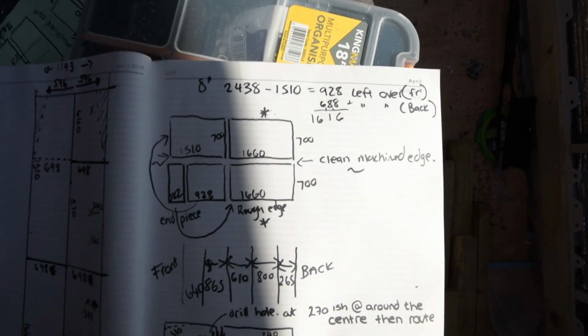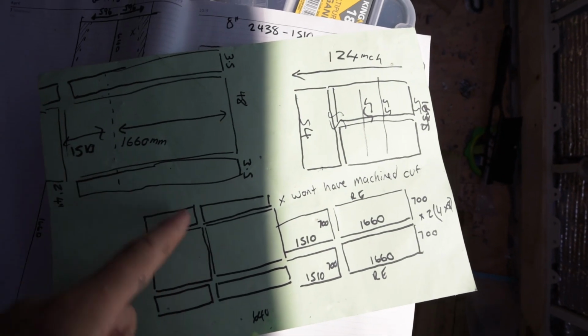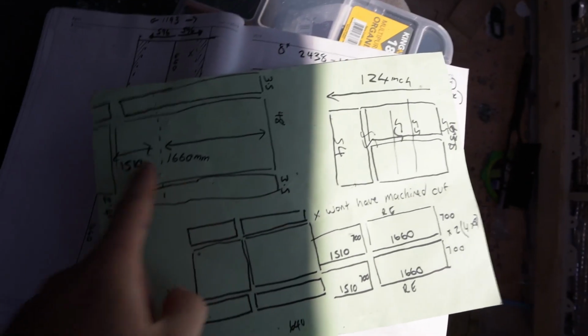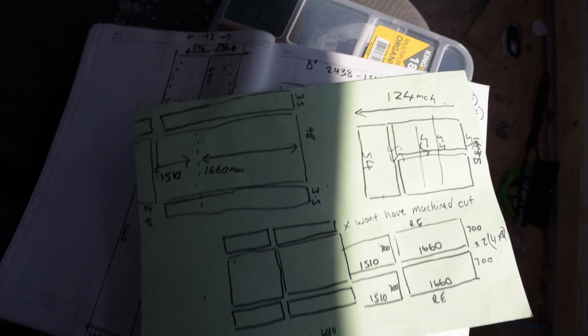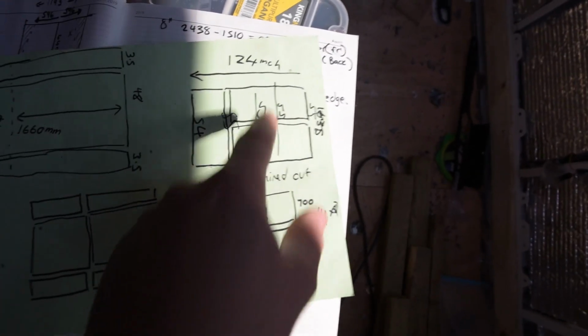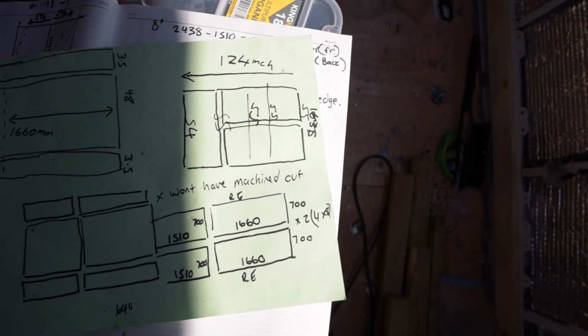Been doing some doodling. We started out from really general and got to more specific. So originally I was toying with ideas on how I could lay the ply out. So we had one sheet of ply there, like a solid sheet of ply, and then 2 side pieces and some front pieces, but that was too much joining for my liking. Then I thought, well, what about 2 and 1, and it didn't quite work.